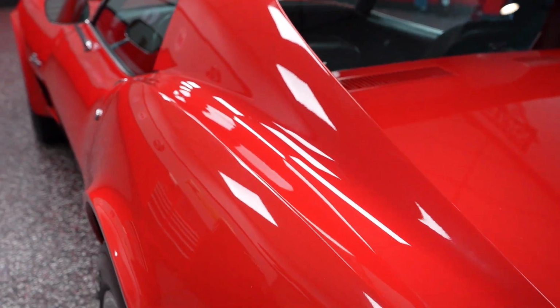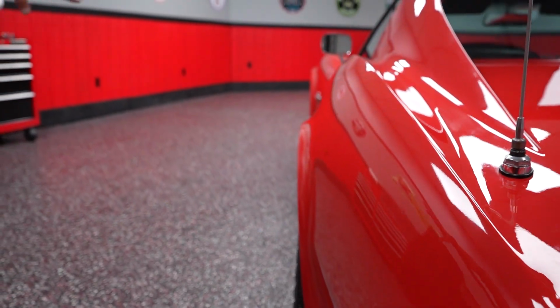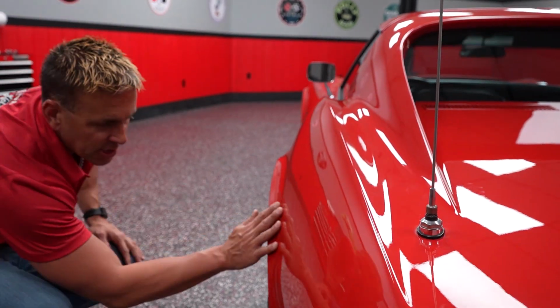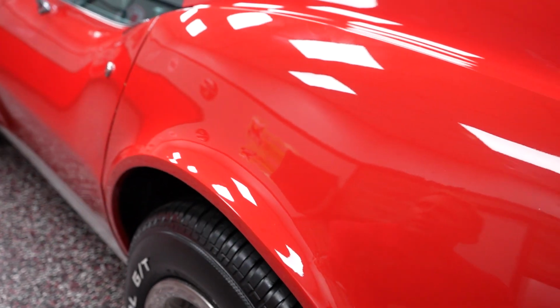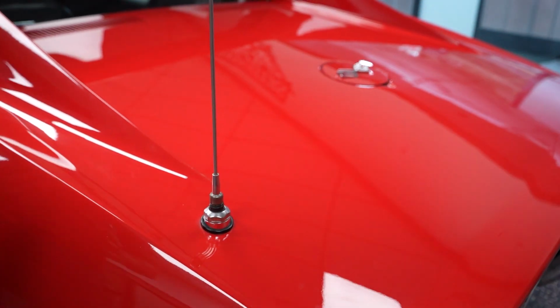So the body lines on the car, real nice on this Vette. Front fender, driver door, rear quarter, all real nice down the side. You can see there's no paint issues down low here as far as any kind of blistering, cracking around the wheel well, up top. It's real nice and smooth. The paint's real nice and smooth. Just looks like I stated earlier, a little bit of older paint job.